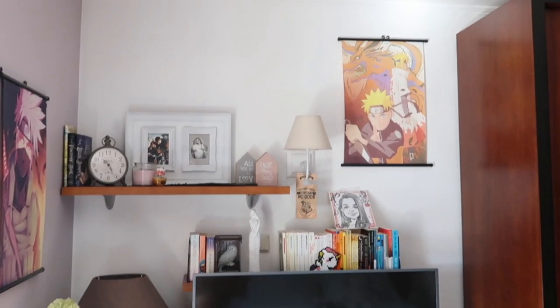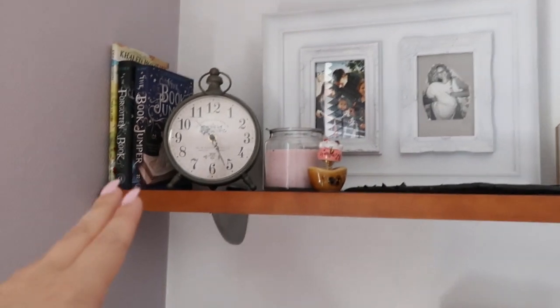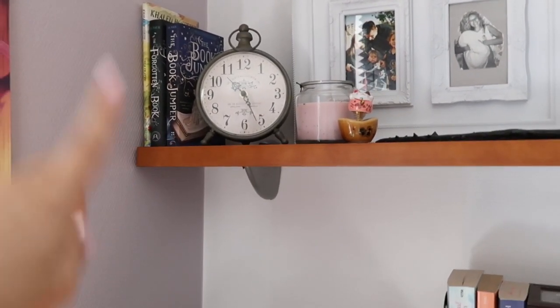I'm sorry. So then moving on with this little corner where I have my TV and stuff like that. On this shelf I have really beautiful books, which I think are so pretty. The Book Jumper and the Forgotten Book, I think they are so pretty, but I don't know what else to put here, so it's just messy and ugly.